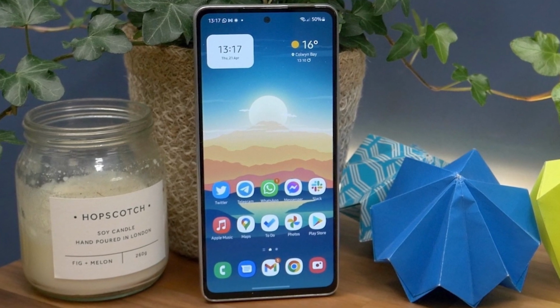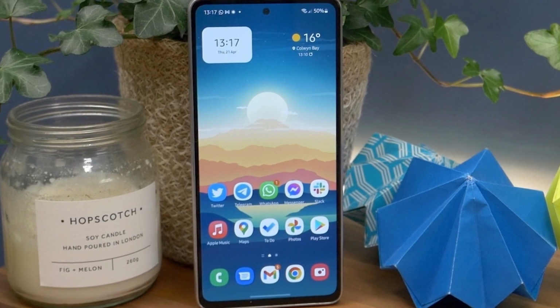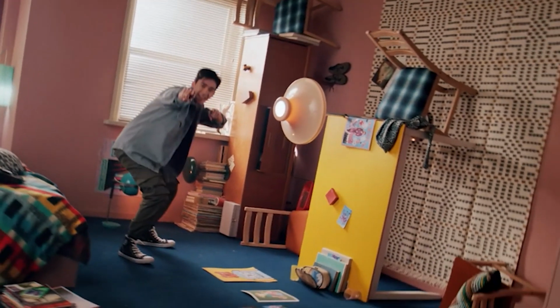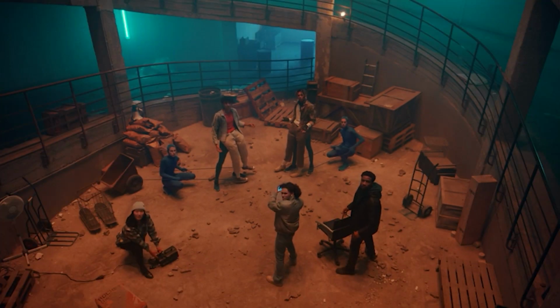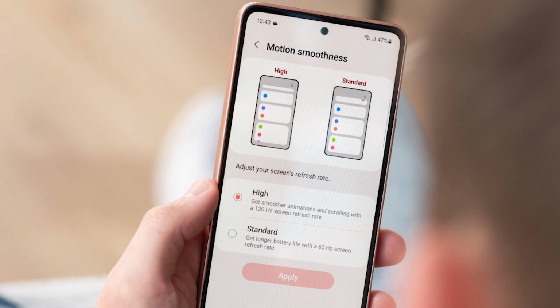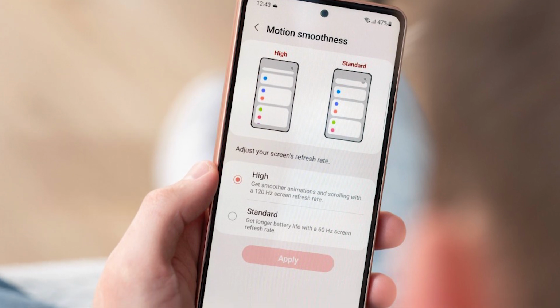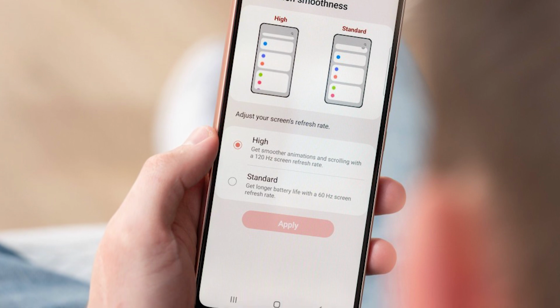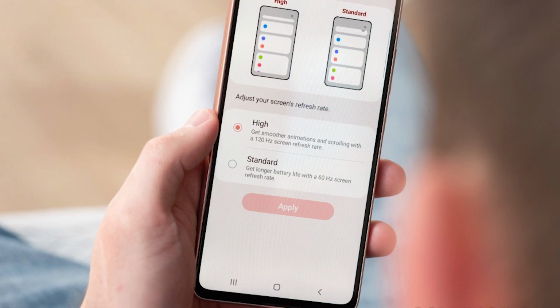The A53 5G almost certainly slots in between the forthcoming A33 5G and the Galaxy S21 FE, $549.99, but that's not must-buy territory. Instead, we recommend either the S21 FE or the Google Pixel 6, $599.99, both of which are worth the extra money.